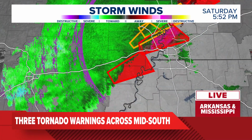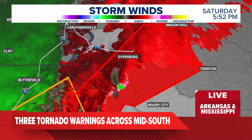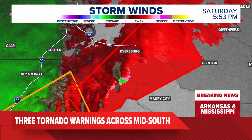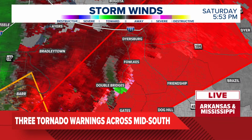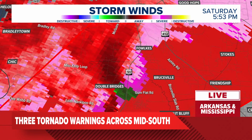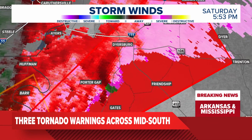A third one off to the north though, I want to bring you back up towards the Dyersburg area. This one has been looking the most healthy as far as storms are concerned. We want to see that green right next to the red, and that's what we've got very, very clearly here. If we switch over the velocity product to another one, you can see it a little bit better. Those bright green colors right there around the Double Bridges area. This is just outside of Bruceville in the Folks area, moving up to the northeast very, very quickly.